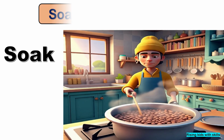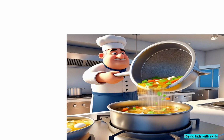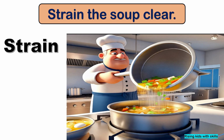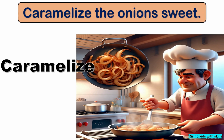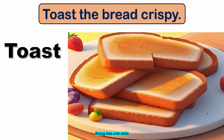Soak. Soak the beans long. Strain. Strain the soup clear. Caramelize. Caramelize the onions sweet. Toast. Toast the bread crispy.